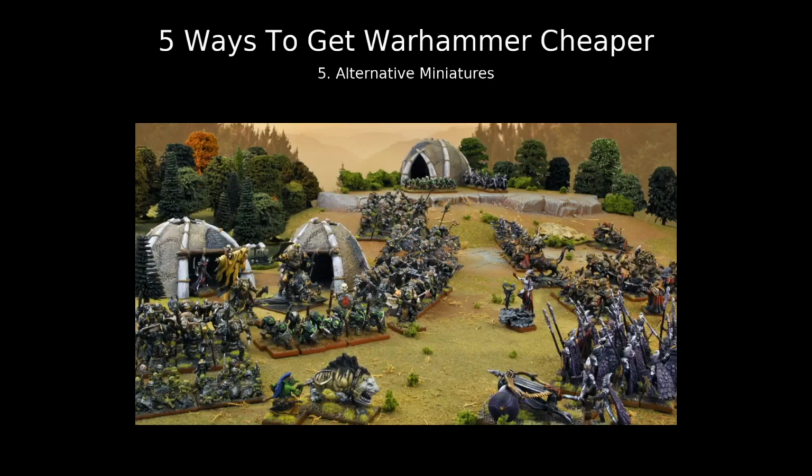And so, number 5, alternative miniatures. Now, there are plenty of other game companies that will sell miniatures at a cheaper cost than Games Workshop. It is worth noting that I do believe that Games Workshop do have the best miniatures in the industry, and so you might find that the cheaper cost does come with a lesser quality miniature.